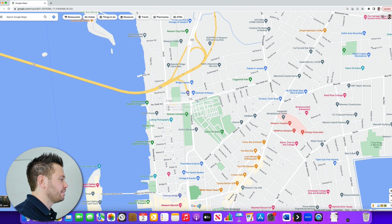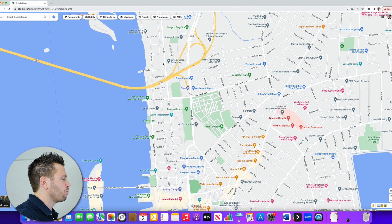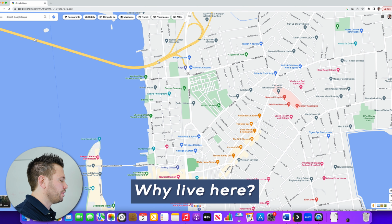One thing to point out is they do have a gas station right here. So it makes it extremely convenient to get gas and get back on the road, or if you're just getting back into town. Now, why do so many people find the Point neighborhood to be desirable?